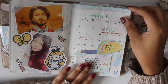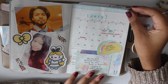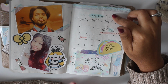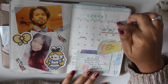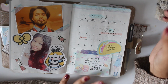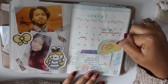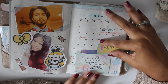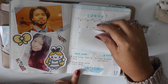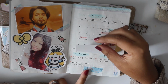And then like I said, this is not a planner, but if you're wondering why I have a calendar in here, it's because I did want to make a point in scheduling me time. And in order to do that, I needed to see all that was happening for the month. So that's why I decided to include that in my journal. And I have ordered Lion King stickers, not because it's my planner, but it is a part of my self-care. As you can see, Lion King Family Day and Pokeball and Chill Day. So I've already actually done that, and I did that yesterday, the Pokeball thing.